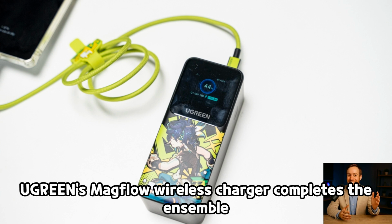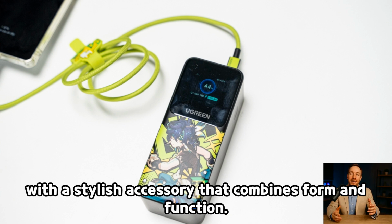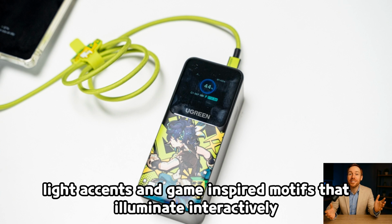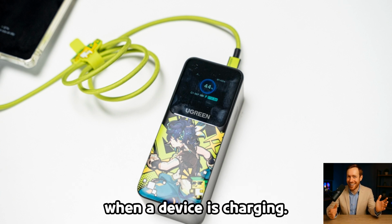UGREEN's MagFlow wireless charger completes the ensemble with a stylish accessory that combines form and function. Designed with the distinctive Genshin Impact aesthetic, the charger features neon blue light accents and game-inspired motifs that illuminate interactively when a device is charging.